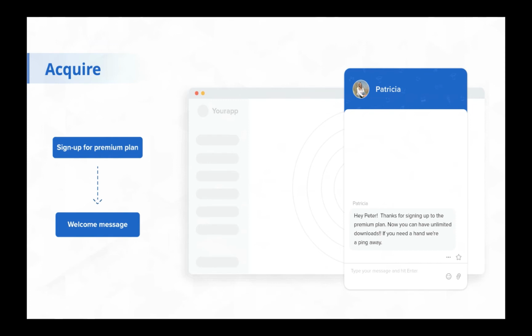Because that is the first interaction that you are having with them, you want to make it the best one. So have a greeting message to make your customers feel welcomed, which will encourage them to start off conversations.